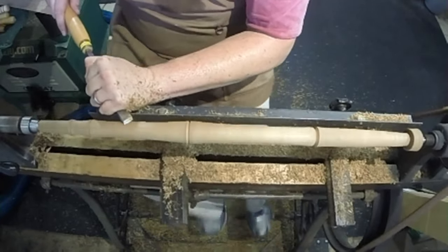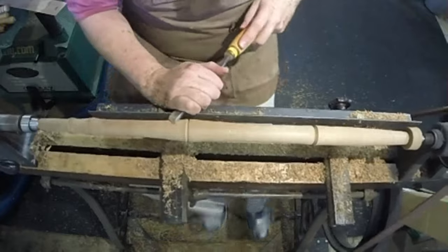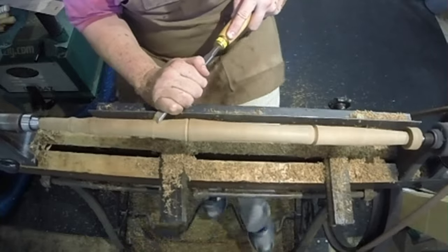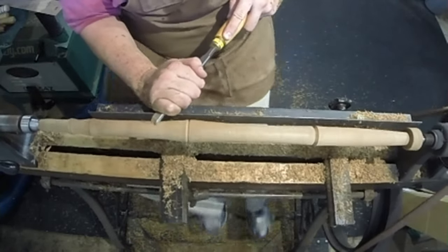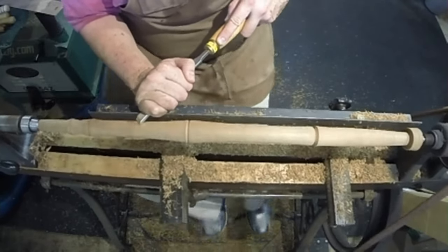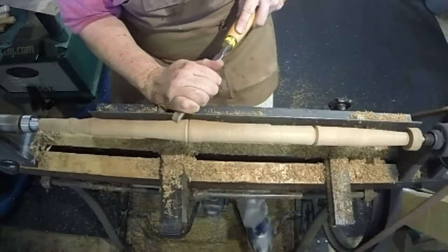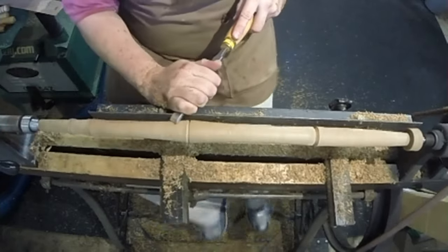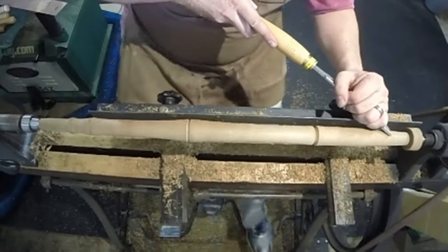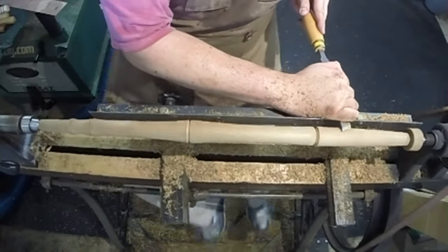You can feel the vibration too. If you're starting to go up underneath the fibers, in router terms, if you're making a climb cut, you'll feel the vibration pick up. If you're working downhill and with the grain, you should get a nice, smooth, controlled cut. There we go. I think that looks pretty good.